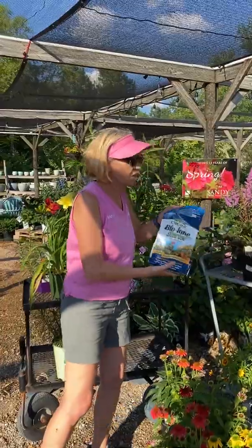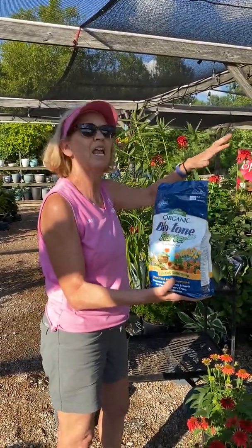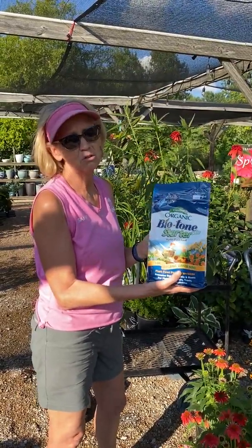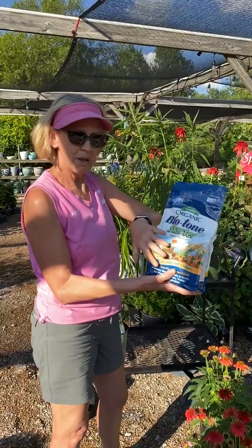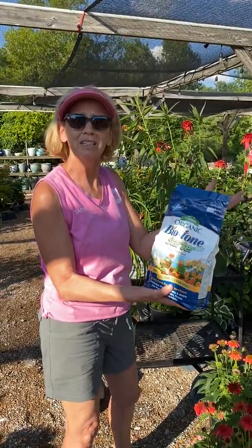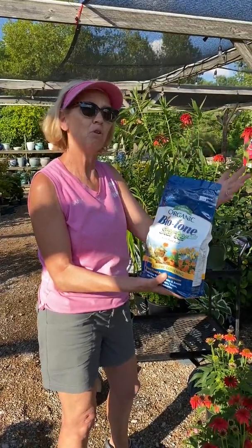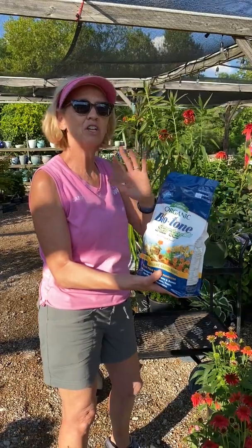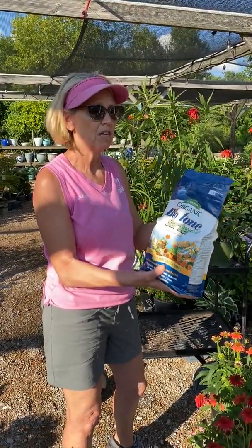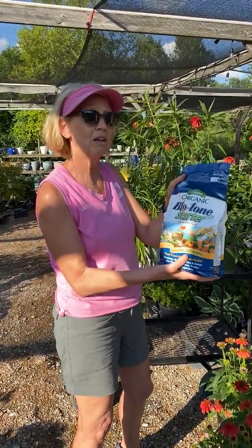But I do want to mention, don't ever plant any perennials in your garden, don't ever plant anything, herbs to trees, without using this Bio-tone Starter Plus. It has mycorrhizae in it, and the mycorrhizae attaches to the root system and breaks apart those root hairs, so the root hairs then take in more fertilizer and more water. This mycorrhizae is going to be in your ground. When you put it in there, it's going to be in there forever. So it's going to help that plant for a very long time. So I definitely recommend Bio-tone.